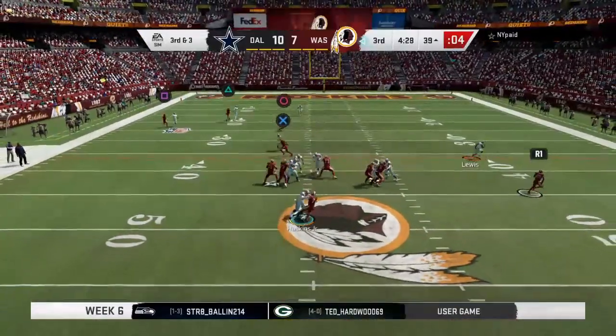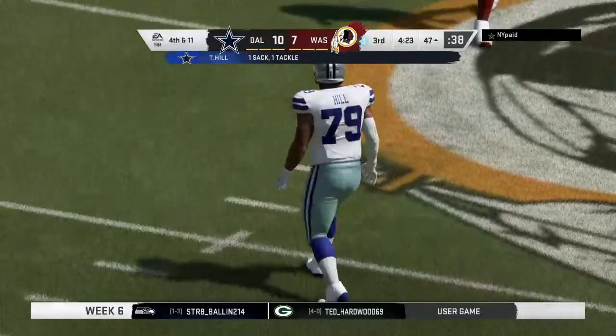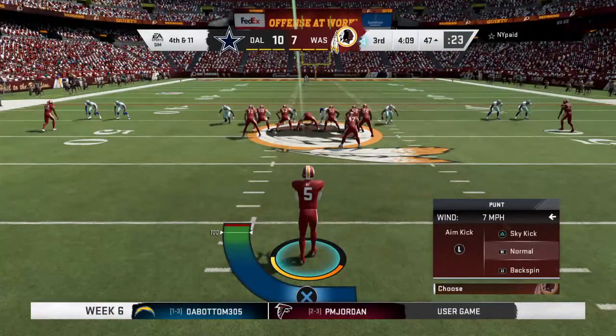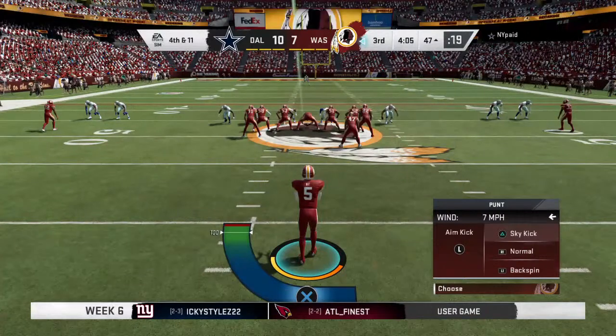Haskins on 3rd down. Nowhere to escape, and he goes down. Now that was just absolute perfect man coverage. Nowhere for them to go with the football. Led to a sack. And that's really difficult to do in today's NFL with all these gazelles running around that you're trying to cover in the secondary.